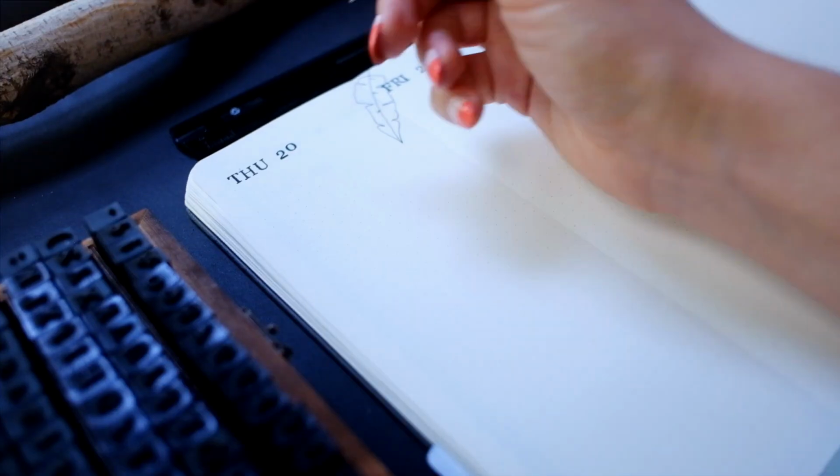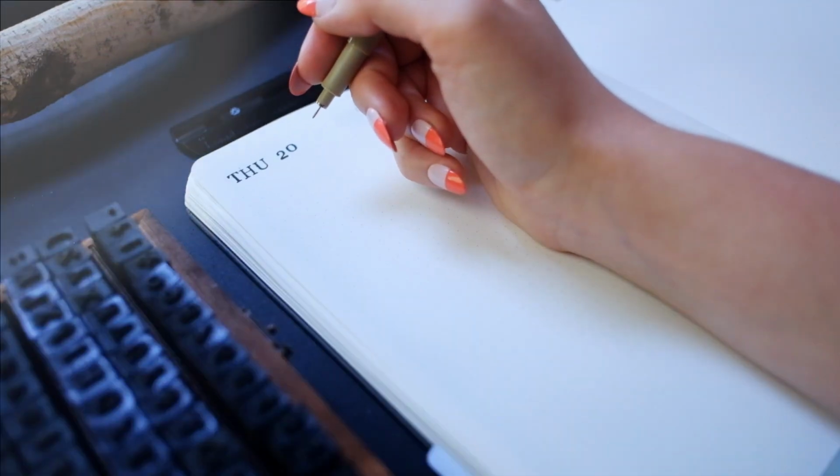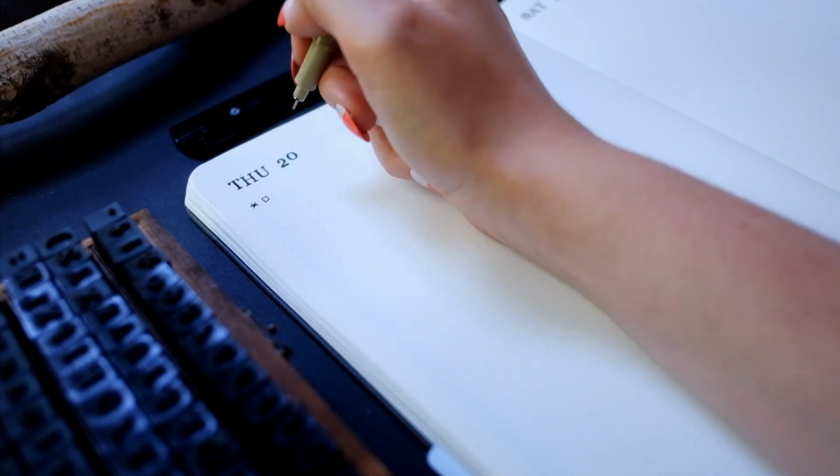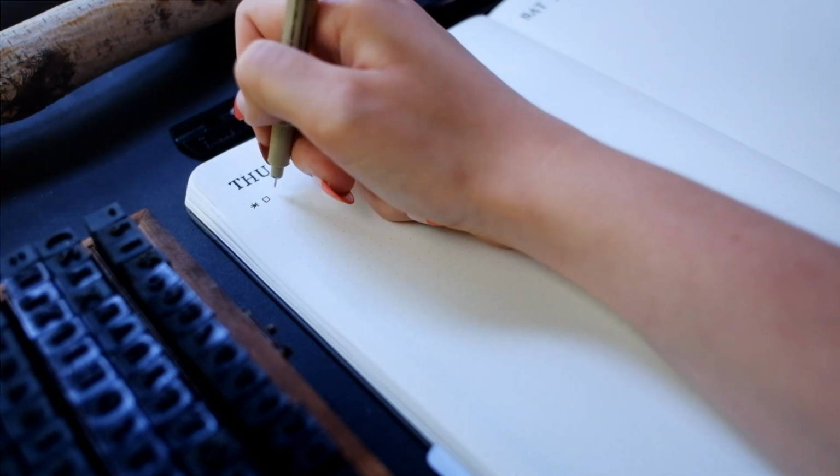I like to write it at the very top of my daily and put a star beside it to mark its priority. This is the one thing that I need to get done this day, and it's usually the first thing I'll tackle.